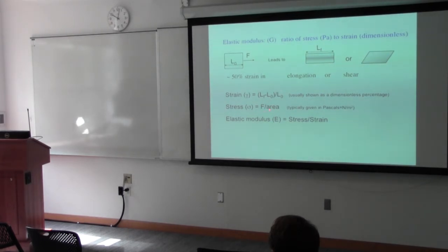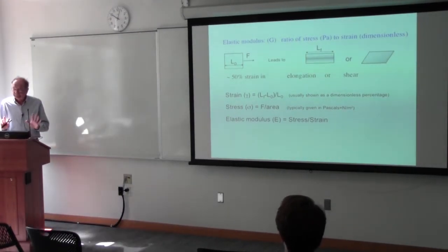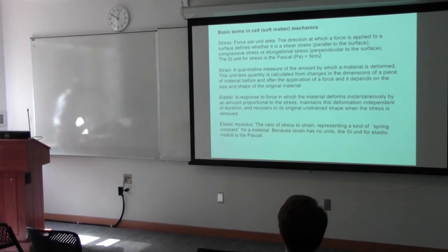So stress is force over area, or Pascal. So that means that if you define the elastic modulus as stress over strain, that thing also has a unit of Pascal. So that can be confusing sometimes. Stress and elastic modulus have the same unit, but they're not the same thing. It's just that stress divided by strain, and because strain has no units, gives you modulus that is also Pascal. Okay? All right, so I will not go over this, but it's in the notes if you want to remind yourself of what everything is.